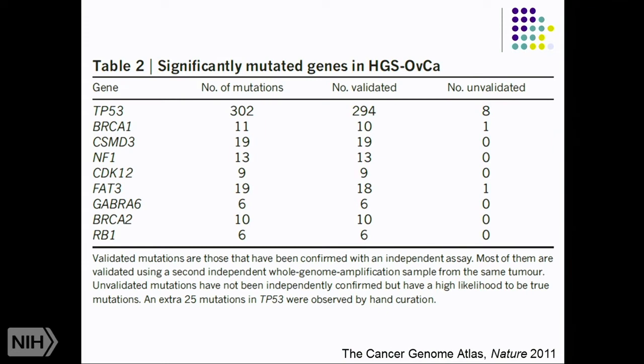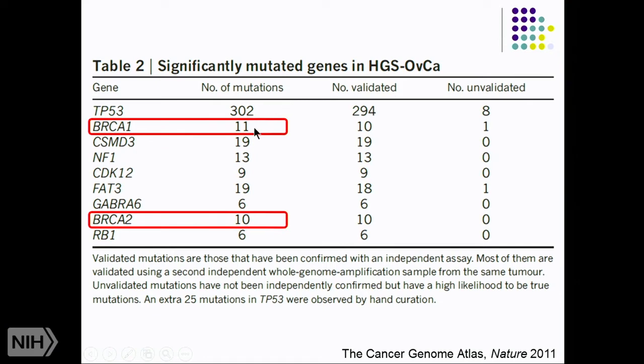To look at the mutations, it was found that there was not a lot of recurring mutations. P53 was a hallmark, so P53 was found to be mutated in almost all of the cancers where it was sequenced. There were 316 sequenced, and 302 of them had a P53 mutation. The next most common were the BRCA mutations, so BRCA1 and BRCA2. And you may be familiar with these as causes of hereditary breast cancer. It's also hereditary breast and ovarian cancer syndrome is what they call it now. So BRCA1 and 2.